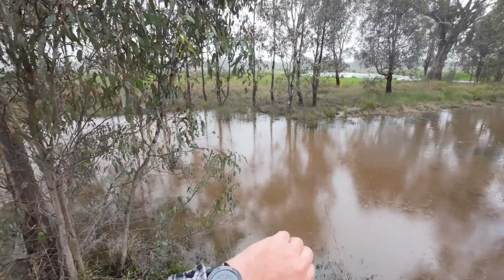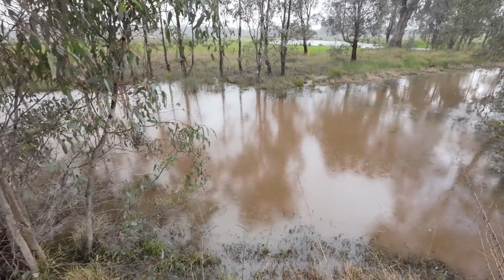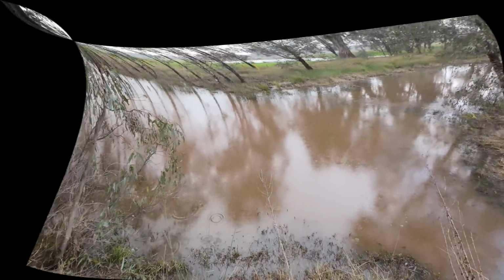Right, the nets are in, it's late morning, it's 11 AM. I'll come back tonight and check these. If I don't get here tonight, I'll come and check them tomorrow.